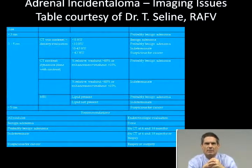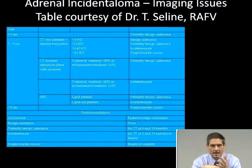Here's a table, and basically radiologists are going to differ somewhat in their recommendations as to which additional tests to perform. In general, the patient is probably going to have to return to the radiology department, either for an unenhanced and then possibly a delayed enhanced CT. Usually you find these things on enhanced CTs, and you need the unenhanced to figure out what the density of the adrenal is to characterize it.